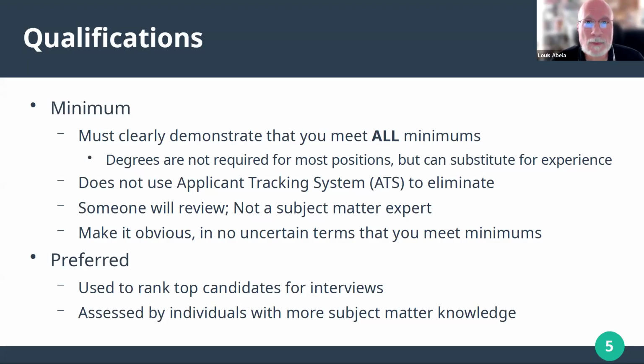Now, the thing about the state is the state does not use any sort of applicant tracking system. There is a resume repository where you have to submit your resume, but they don't use an applicant tracking system or ATS. What does happen is every time you put a resume in, that resume after the closing date will be reviewed by someone in HR.